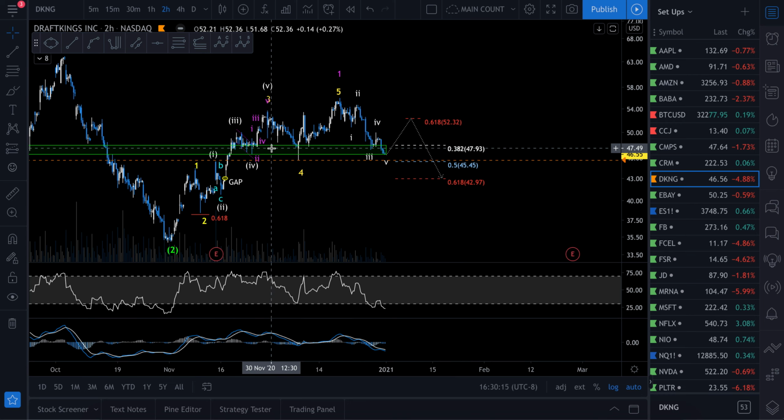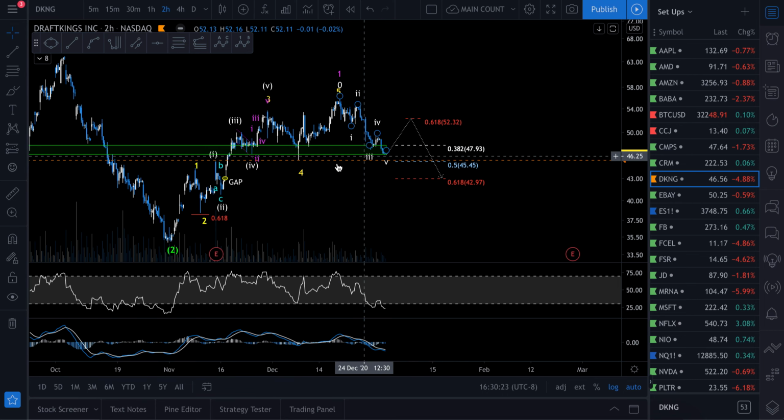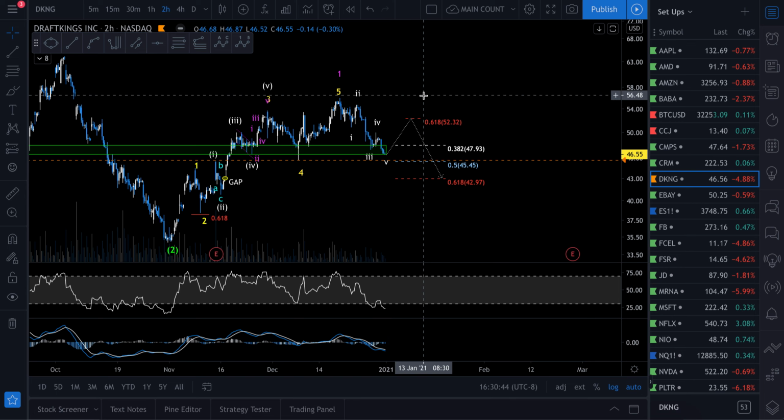But I've seen another count, and I have an alternate count, where instead of being wave 5 here, this is just wave 3, making this a wave 4, where it would bounce here and then test around like 65, 66. Either way, the next move after this 5-wave down move should be up. We might see a little bit lower into like the 45, maybe like right around here, this area. After that, it should bounce.